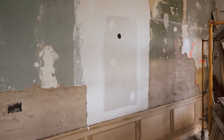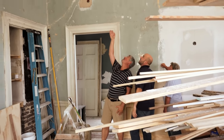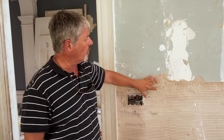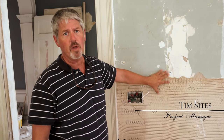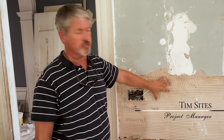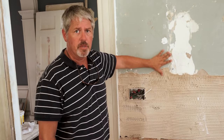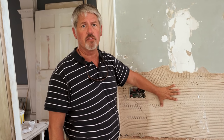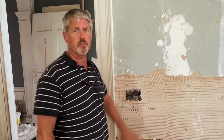There's original wood lath and plaster throughout the house here at Gadsden, and we've endeavored to preserve it wherever we could. So anytime there had to be a removal of the original plaster, we then went back with wood lath and a scratch coat of plaster, which is what you see here, and then there'll be another two or three coats of lime plaster mortar that will go on top of this scratch coat.